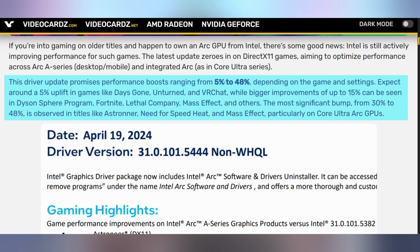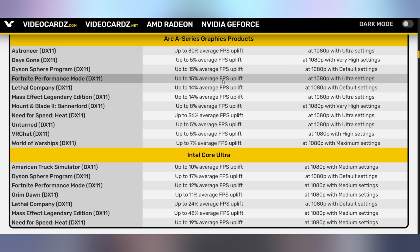Intel is saying that you could expect between 5 and 48% better performance in various different DX11 games thanks to this new driver, including in video games like Fortnite or Days Gone, as well as Dyson Sphere Program. And it's not just limited to the desktop ARC graphics, but this also applies to their Intel Core Ultra Meteor Lake integrated graphics, which have some ARC Alchemist. It's good news to see, especially as we're waiting for Battlemage to come out. I continue to champion Intel's graphics side, even if we're having a little feisty maneuver with everything that they're doing on the CPU side at the current moment.